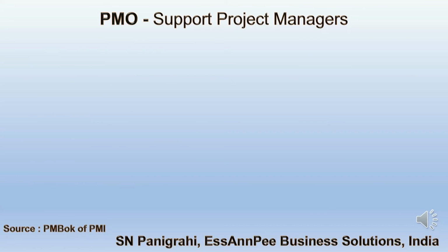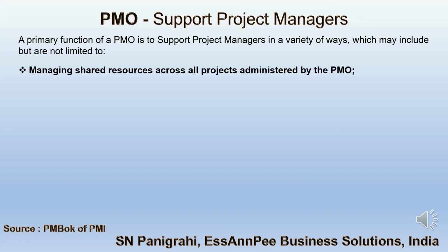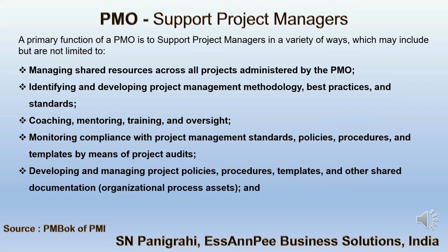PMO supports project managers. A primary function of a PMO is to support project managers in a variety of ways, which may include, but are not limited to, managing shared resources across all projects administered by the PMO. Identifying and developing project management methodology, best practices, and standards. Coaching, mentoring, training, and oversight. Monitoring compliance with project management standards, policies, procedures, and templates by means of project audits. Developing and managing project policies, procedures, templates, and other shared documentation, organizational process assets, and coordinating communication across projects.